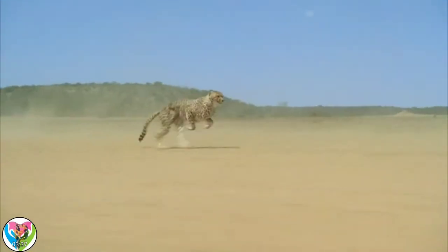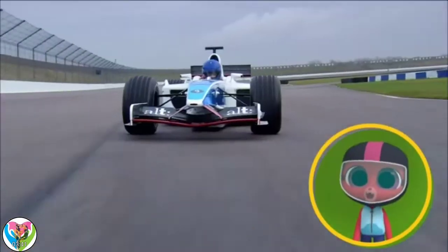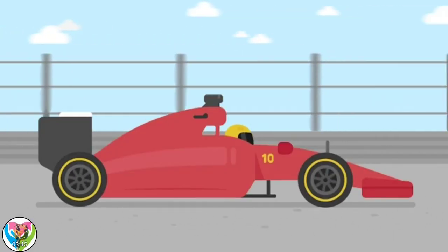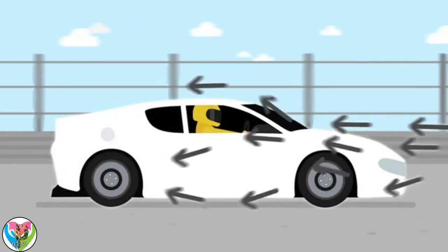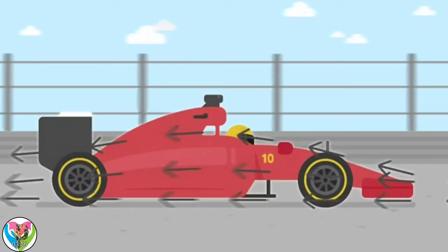Some can go three times faster than a cheetah. That's fast. Does the car's shape help it go fast? It does. Formula One cars are aerodynamically designed. That means the air doesn't slow them down like a normal car. The shape even helps them when they turn quickly around corners.